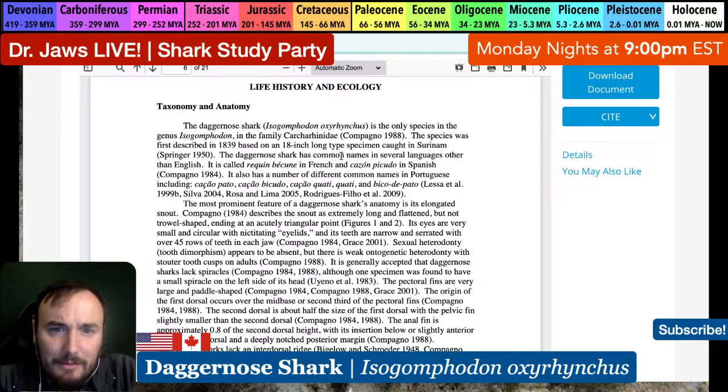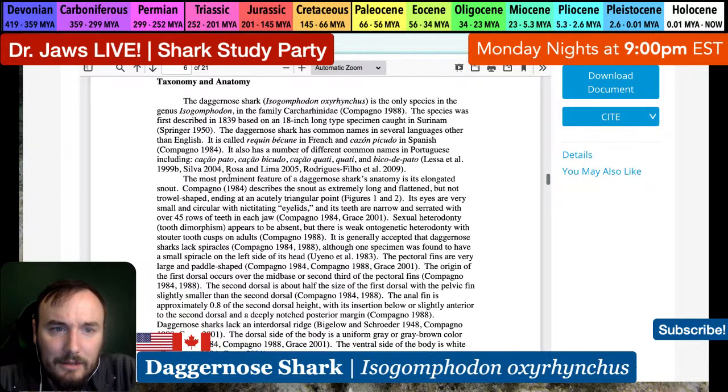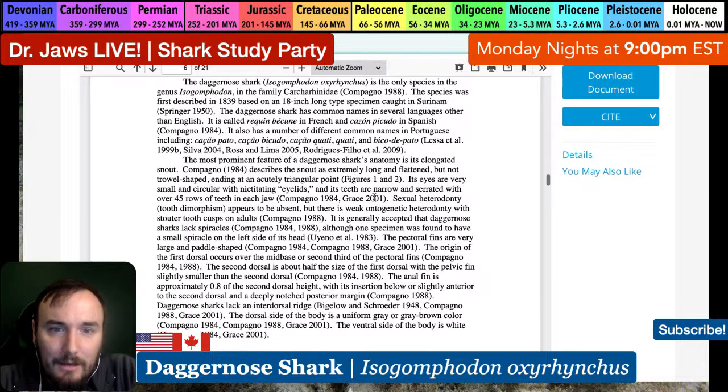The daggernose shark has common names in several languages other than English. It is called Requin Picun in French and Cazon picudo in Spanish. There's a number of different common names in Portuguese, which makes sense because Portuguese is the main language of Brazil. Cacau pato, cacau, I don't know if I'm saying that correctly, Bicudo, Cacao, Quati, and Bico de Pato.